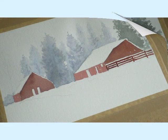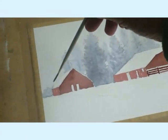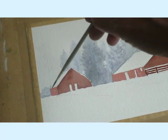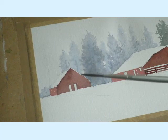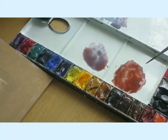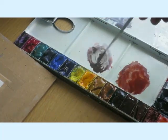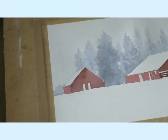Right. So what I'm going to do now is I'm going to paint a long, tall, thin tree here. Not the conifer evergreen type. This one's lost all its leaves. So it's just tall, thin with thin branches, and I'm using a rigger, and I want to get a dark brown colour. So I'm going to use some of this mix here. I'm going to put some brown and a bit of blue, Windsor blue, and you get a nice dark brown colour.